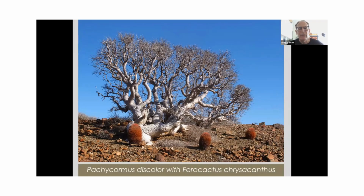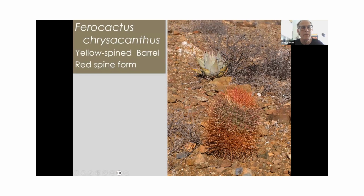So this is down around the town of Cedros itself, and you've got these big giant Pachycormus discolor. And like I said, a lot of the Ferocactus there had the red spines. So it's kind of interesting that the type locality has both the yellow and red spine ones. And the species name refers to the yellow spine. So I don't know what they would have done if they'd found the red spined ones first to name the species. So yeah, this is the red spine form of the yellow spine Ferocactus gatesii, as I like to say.